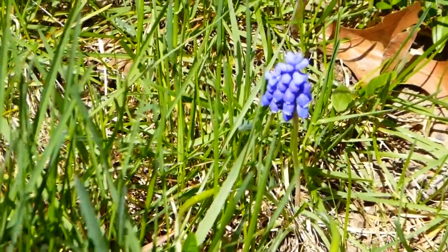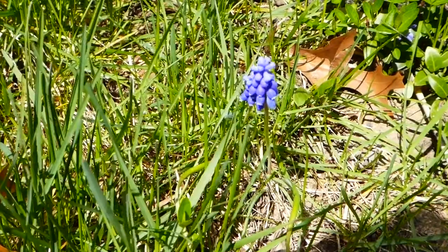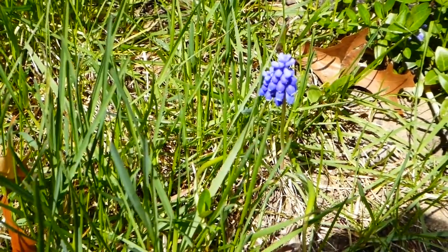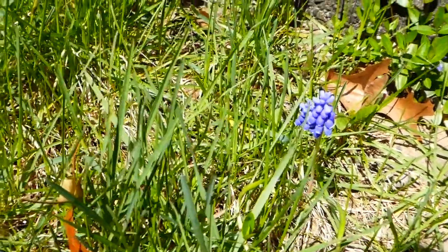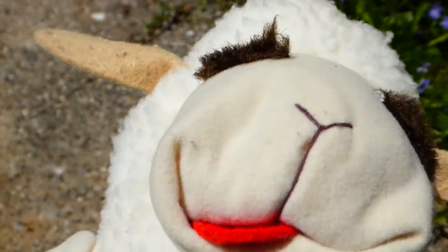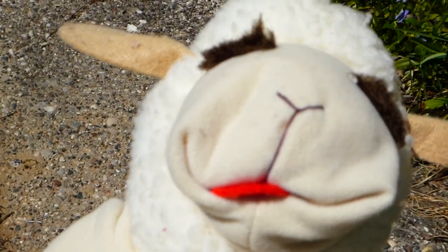I'm glad to hear that, Lamb Chops, because these are one of my favorite little flowers of spring. It would be fun to draw those, wouldn't it? Yeah. Mrs. Rose, have you ever drawn a bluebell? Yes, a couple times, and painted.